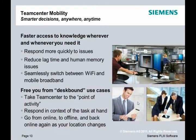Anywhere, anytime decision-making means decision-making at the time and place and in the context of a decision to increase productivity, so you can respond more quickly to issues when they hit your inbox and you don't become the bottleneck to workflows and change processes. You can respond immediately while an issue is fresh in your mind, rather than waiting till you get back to your desk and have to worry about remembering that you have something to do. And you can access Teamcenter via Wi-Fi, such as from your own corporate wireless network, or transition over to mobile broadband, such as 3G, and back again.